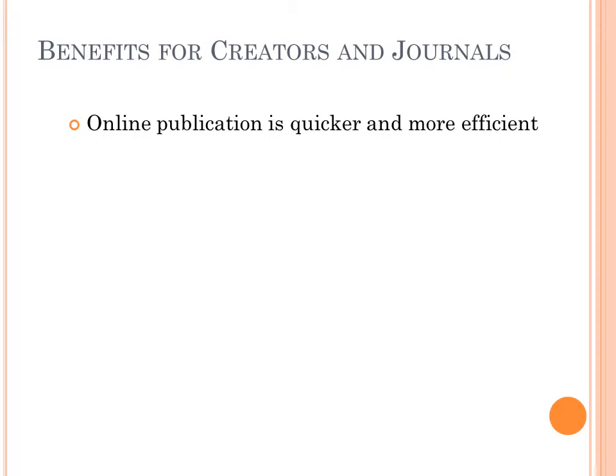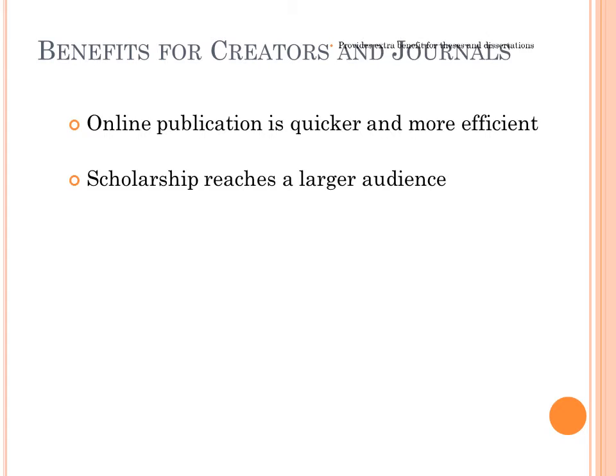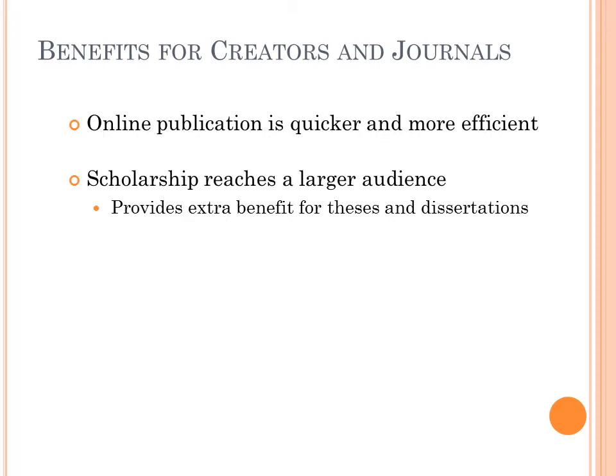Journals also benefit from the streamlined process that open access platforms facilitate, helping editors to manage the publication process more efficiently. Second, open access publishing reaches a larger audience over a greater geographic area. This is especially helpful for dissertations or theses that might not otherwise be disseminated. Anyone utilizing the author's work will need to give them credit because proof that it exists will be easy to find.